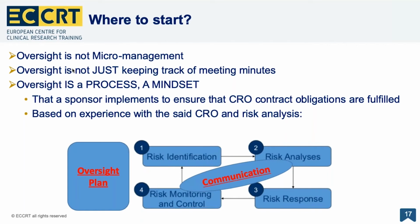You need to build up a real strategy, a real plan as to what you check before you give to a CRO or a site, such as contracts. You need to check that there is a GDPR statement in it, and all these things that you need to track and think about, it's more than collecting meeting minutes about the issues with the site. Of course, it's good, but it is not the essence of oversight.